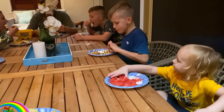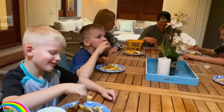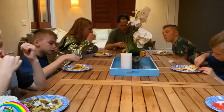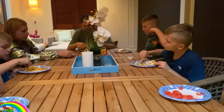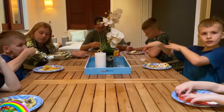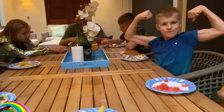Amen. Okay. Some of us might have had a couple bites before the prayer, but hey, at least we said the prayer. We did something cool today. We ate in for all three meals. We had breakfast at home. We went shopping. We came back and had lunch at home. And then we went out and we had dinner back home.